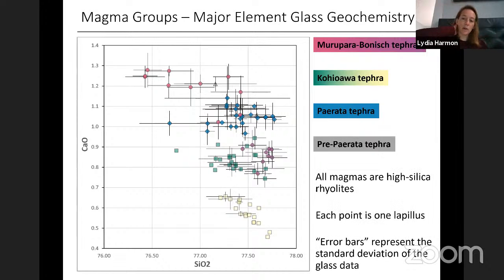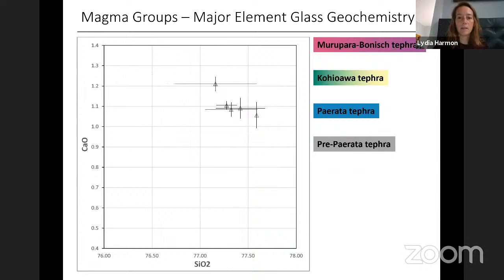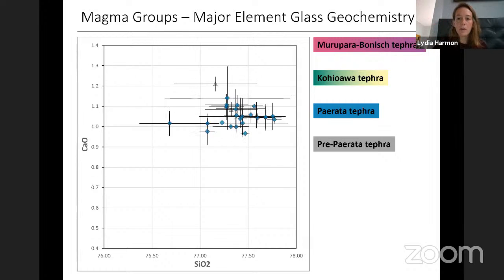And one thing to note here is that all magmas are high silica rhyolites. You see here that we go basically from a little bit less than 76.5 up until just a hair under, I think it's 77.8 or 77.9 weight percent silica. And so they're all high silica rhyolites. Each point here represents one lapillus, and the error bars represent the standard deviation of the glass data. So for the pre-Pyrrhota, I'll just walk you through this graph. The pre-Pyrrhota, we only sampled 1 unit of it, and it seems fairly clustered and sort of seems like one magma type here. The Pyrrhota overlaps pretty much right on top of the pre-Pyrrhota tephra.